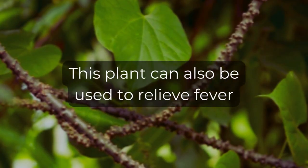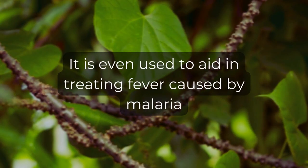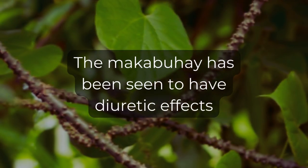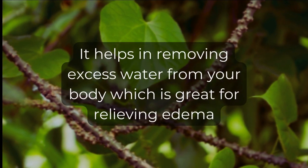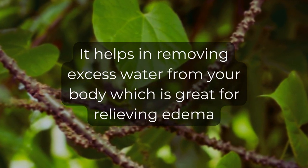This plant can also be used to relieve fever. It is even used to aid in treating fever caused by malaria. The Makabuhay has been seen to have diuretic effects. It helps in removing excess water from your body, which is great for relieving edema.